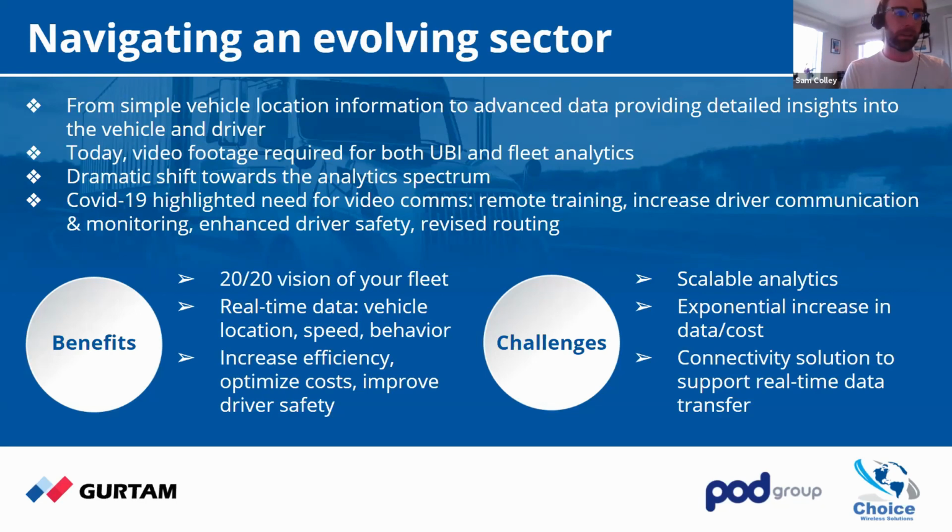The performance of the connectivity is also hugely different. Latency is a big requirement, and then also speed in terms of upload versus download, and making sure that the connectivity solution you provide is tailored for that, as opposed to maybe a consumer service which is more focused on download than upload speed. And then the infrastructure required, beyond the connectivity itself into the cloud, is also somewhat different. So there are a lot of challenges in migrating from a traditional telematics solution to a video telematics solution, and they all need to be considered.